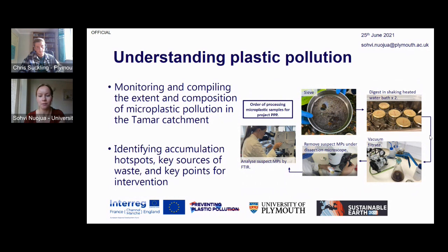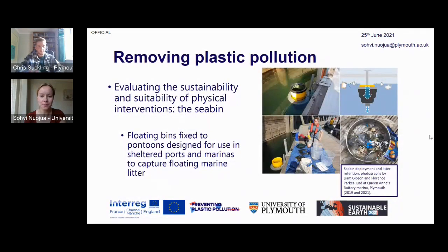So there you can potentially see its color, its shape. So you can sort of determine whether it's potentially plastic or something else. And further from there, they go on to this machine called FTIR, which essentially helps you identify whether it is a plastic particle or some sort of natural particle. And if it is plastic, it will also tell you which type of polymer it is, which is quite exciting. And if you move on to the next slide, thank you.